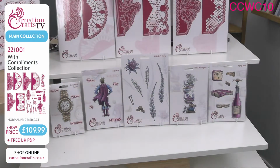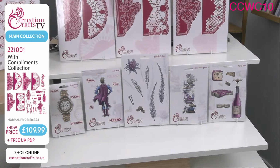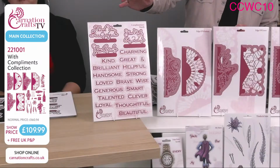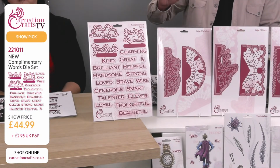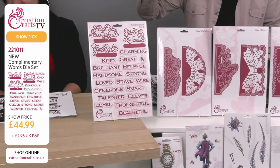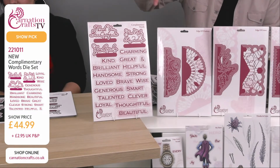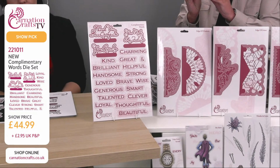Now, not only have we got this wonderful array of collections for you, we've also got the sentiment bundle. This is an added additional extra, or it can be a standalone item if you would like it. Both Carla and myself have fallen in love with these because you've got all of these wonderful verses that you can see here. Thank you for being so, and then you fill in the blank. It's blankety blank, isn't it? You make me feel so, and then you are so, and then you choose which of these, and they're all dies, and you've got your matting and layering dies to go with them too.